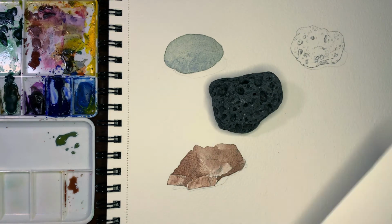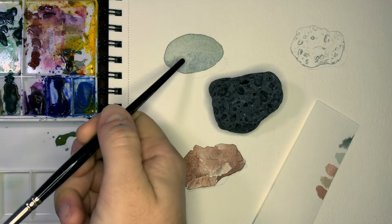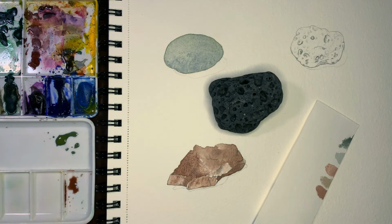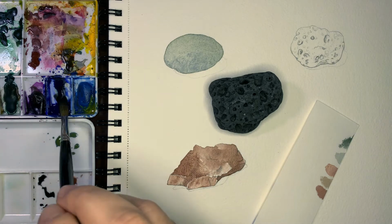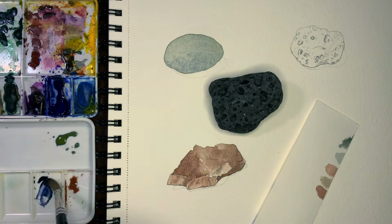So let's get our swatches again. This time we're going to mix a very, very neutral color, and it could be something akin to what we did with the granite stone. This case I'm going to start with a black as a base, just because that gets me very dark very quickly. We'll mix it right here. I'm going to use ivory black as a base, but also mix in a little bit of that French ultramarine. It's kind of a go-to, the French ultramarine. And let's see what we've got.